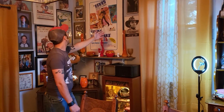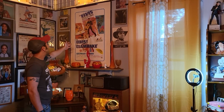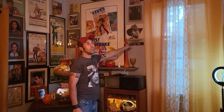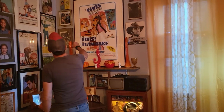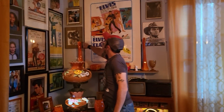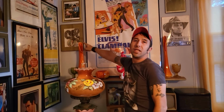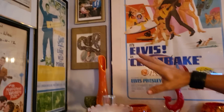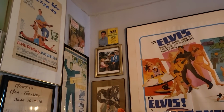Over here we have Elvis movie memorabilia. Here's an original Clambake movie poster. Here's a press book from the movie Charro. Over here from Blue Hawaii we have a lei that was given away in the movie theaters when you went to see the movie. Here's some more Elvis movie posters over here.